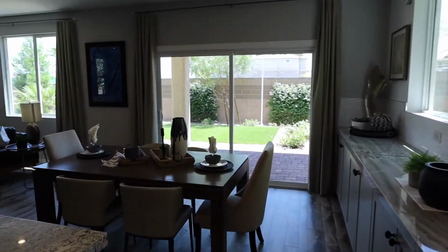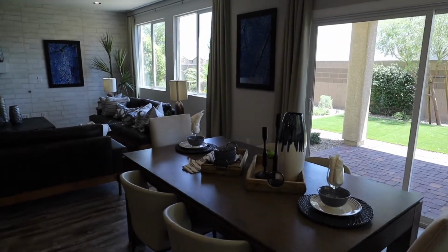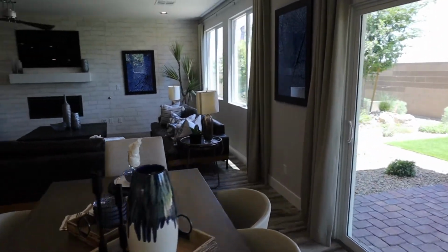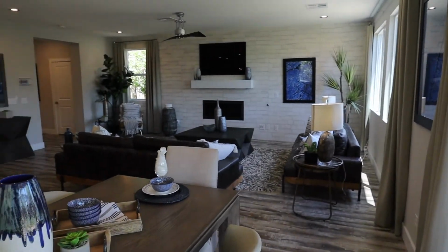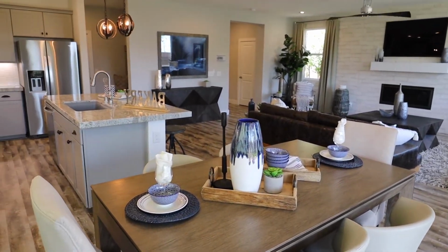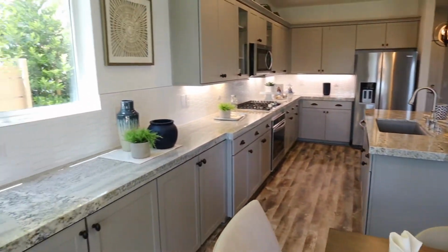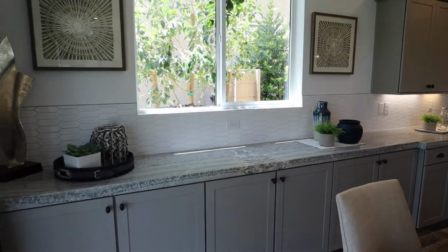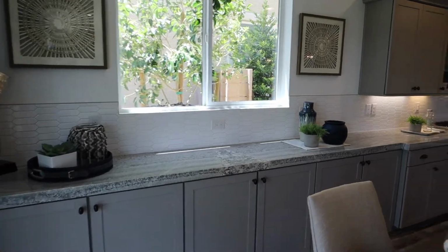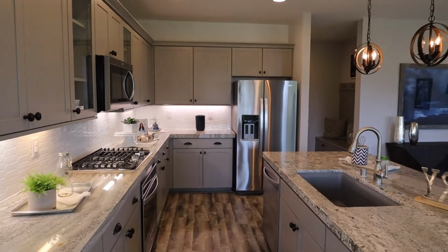So they did continue the cabinets all the way to the corner, which is always nice to have some extra cabinet space. And of course the dining room is open into the kitchen and living room as well. Take another look at these cabinets. So plenty of cabinet space on this model.